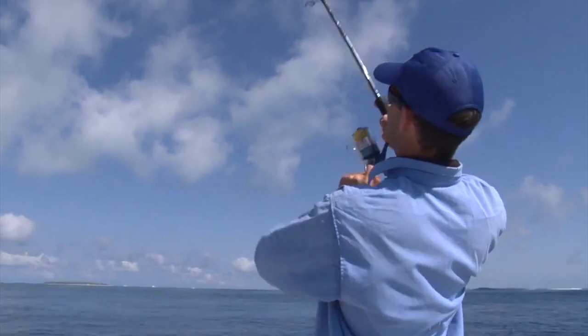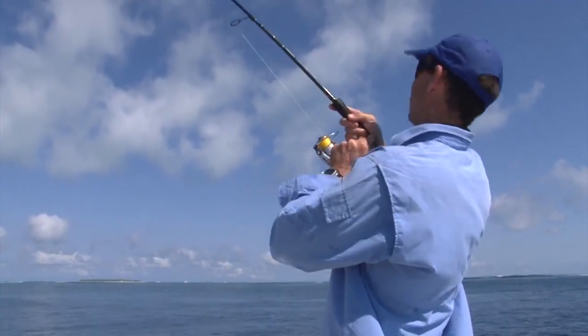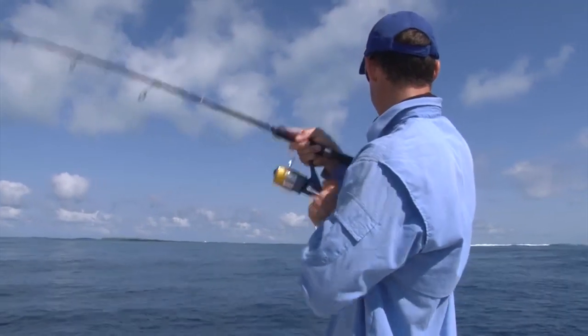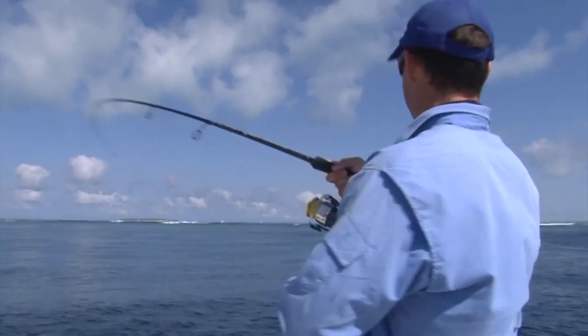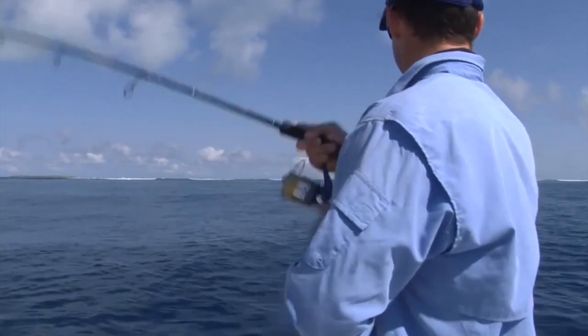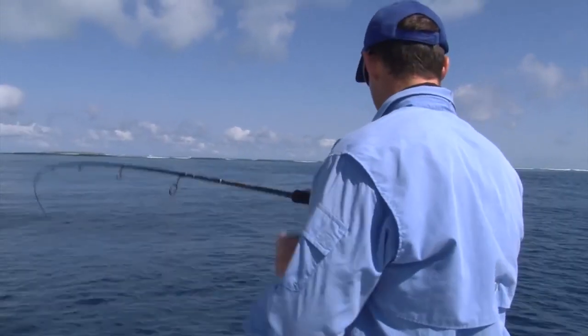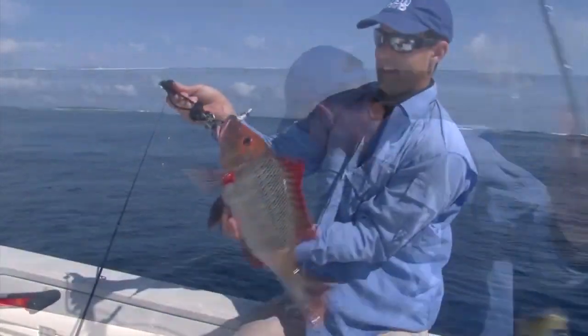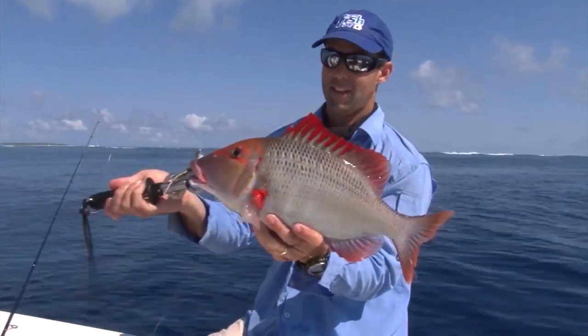Slippery hands. What do we got here? The plan at the moment. Oh, very nice. It came up with mates. Another nice red throat. The searching's starting to pay off.